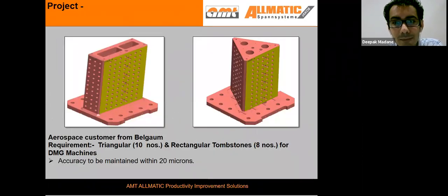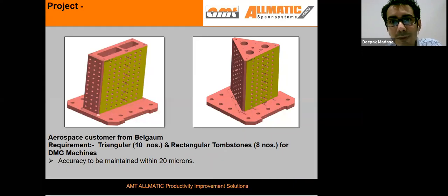This is one of the examples where we supplied to an aerospace customer in Belgium, and we supplied 18 tombstones, 10 triangular and 8 rectangular. So you can imagine the sheer capacity of our production, where we can take such big orders from our customers and deliver within the time frame that they need.